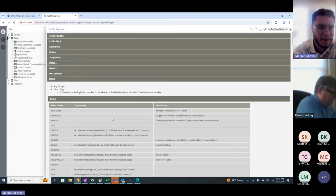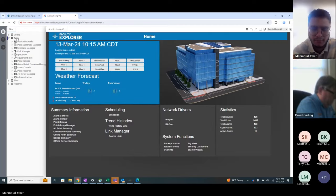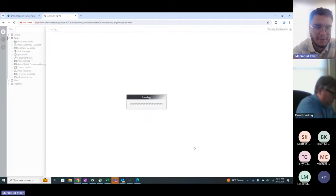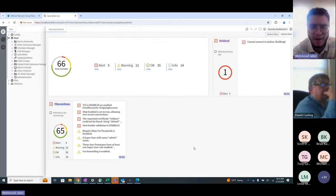I'll go back to my homepage, go back here, go to root. I also want to talk about this security dashboard. This is a security dashboard actually developed by Tridium for Niagara. If you haven't seen it before, we have a very easy quick link to it on the homepage.